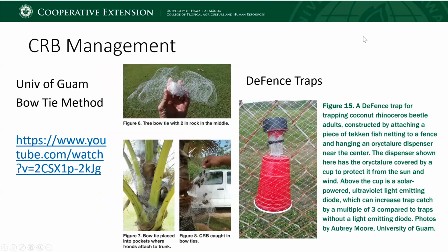Yeah, so that one you can watch at your own time. Other netting types that have been used throughout the Pacific, primarily from Guam, there's like a bow tie method where they would wrap netting around a rock and then tie it up so it looks like a bow tie, and they would put that rock right into that feeding zone where the branch attaches to the main trunk, and make it very fluffy. So whenever you use net, you want to make sure it's fluffy so that the CRB can't get a footing on it and can't make their way through it. So if you make it fluffy, you actually will catch them better. Okay, so that's how you can use a bow tie method.